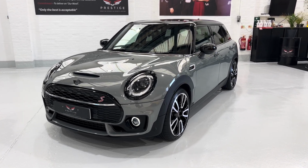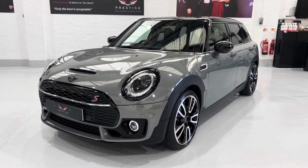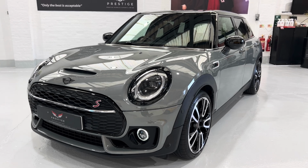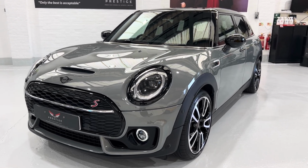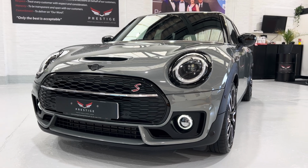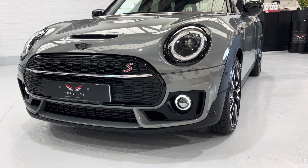Now, as always, all of the cars here are machine polished, both with a rotary mop and an orbiting mop to take out any of the little hairline scratches that you get from washing your car over with sponges, and then the second mop to bring up a very glossy finish and take out any holograms. Now, the car is in exceptional condition. It's like new.